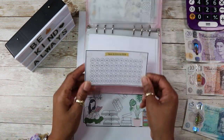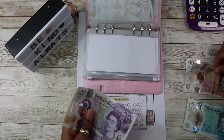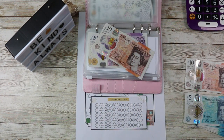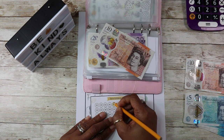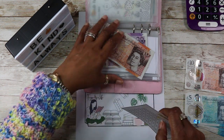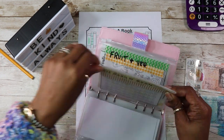Now let me see what I'm doing today for this one. Let's see what we've got here. We've got 20, 40. I'm going to put £50 in today, just so I know I will colour that in. So we've got £50 in today, and I will mark when I started it. I am so excited. I'm looking forward to finishing this one. Is this the biggest one I'm doing? I think so, yeah. So that's £50. So we're off to a great start with that one.